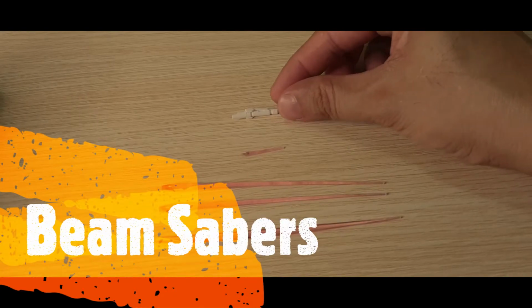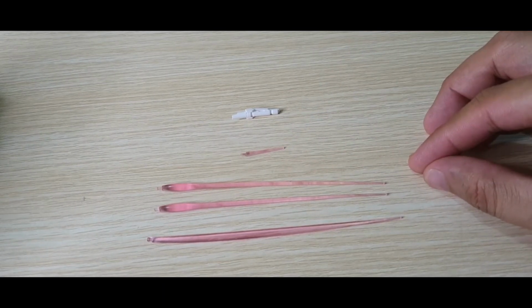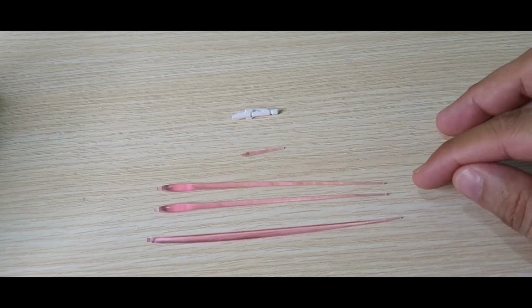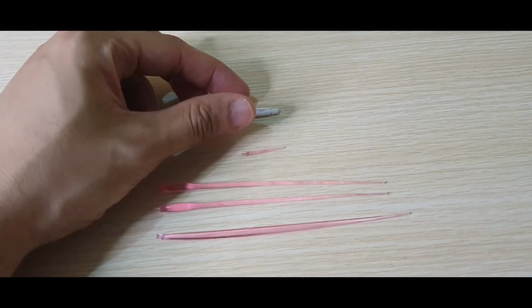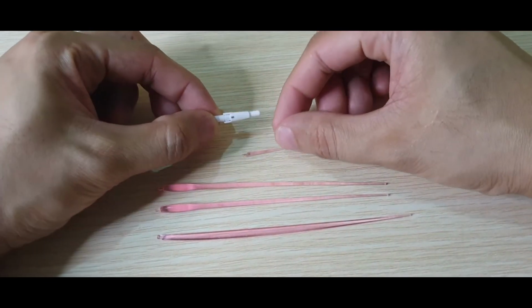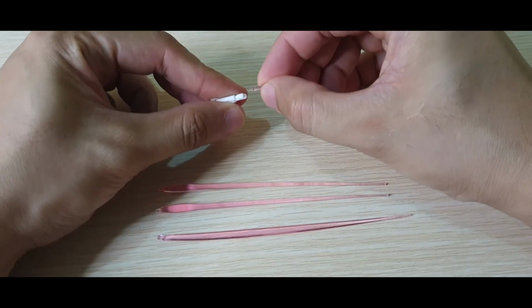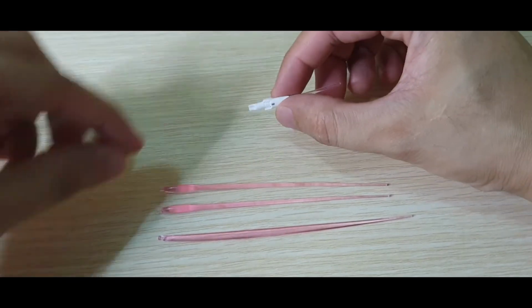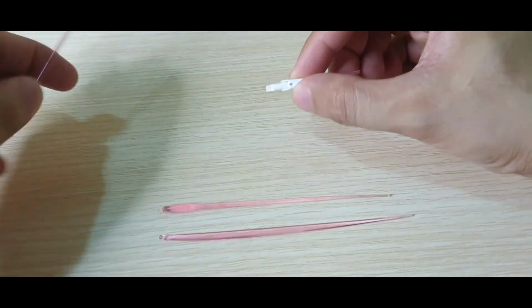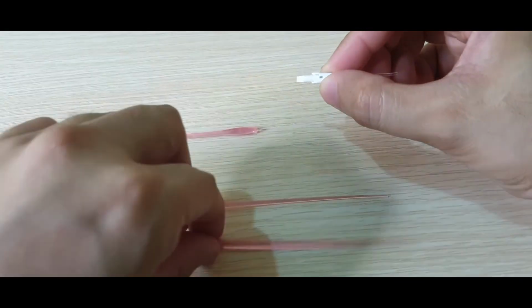So this is the beam saber handle and the 4 effect parts. This one's very short. These 2 are identical, and they are thinner and shorter compared to this one, which has more bulk and a more prominent curve. So to use them, you just simply plug it in the handle. The shorter one is on this end, while these 3 can be placed here. So that's how it's gonna look. Using the longer one, you can go like this.